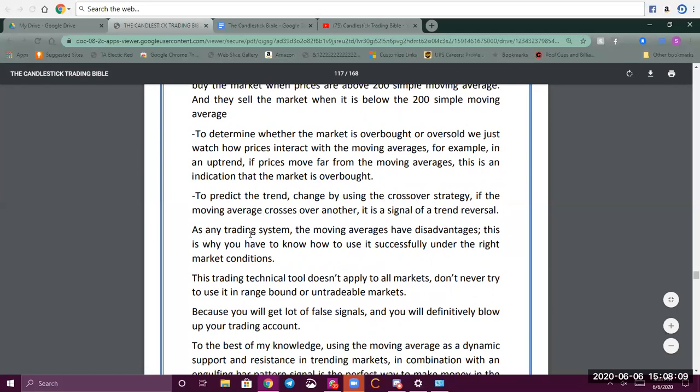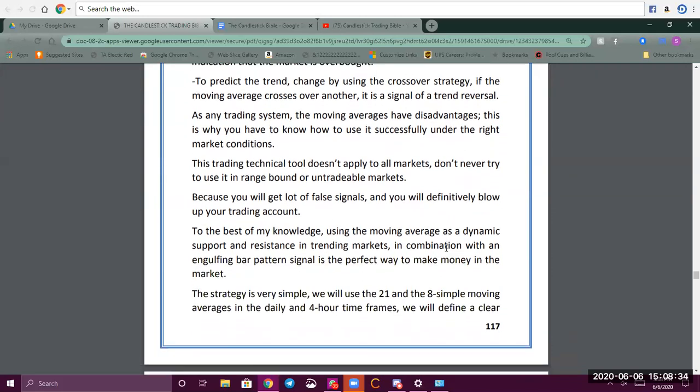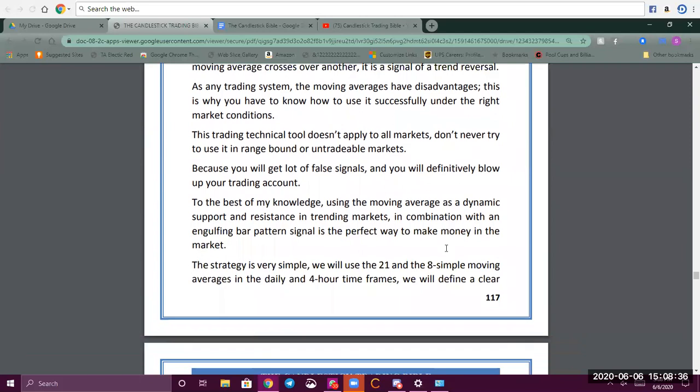As with any trading system, the moving averages have disadvantages. This is why you have to know how to use it successfully under the right market conditions. This trading technical tool doesn't apply to all markets. Never try to use it in range-bound or untradeable markets. So moving averages are used for trending markets only, because you will get a lot of false signals and you will definitely blow your trading account.